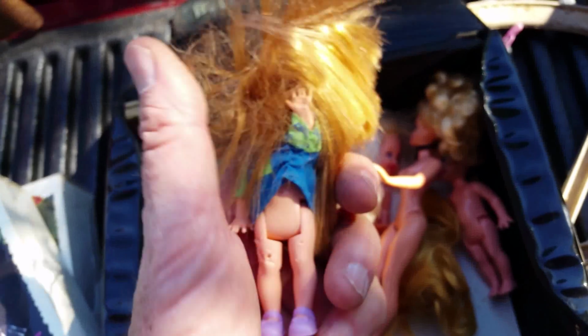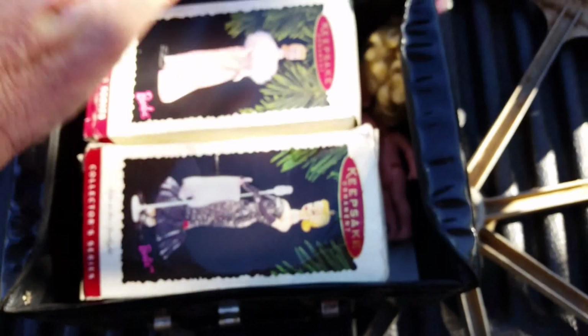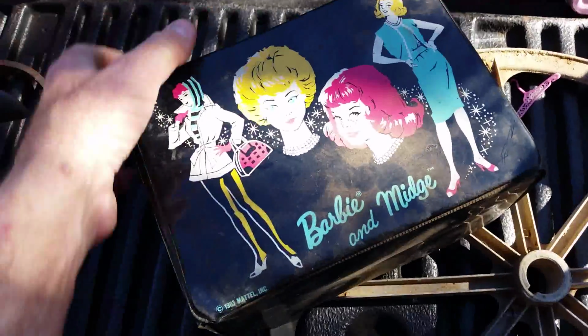And then this one here, which looks like the Thing. Can't tell where it's filled. There's his face. A lot of hair on that one. Anyhow, I don't know what to do with all this little stuff. Might be a good bundle. Throw all the junky Barbie stuff in a box somewhere.